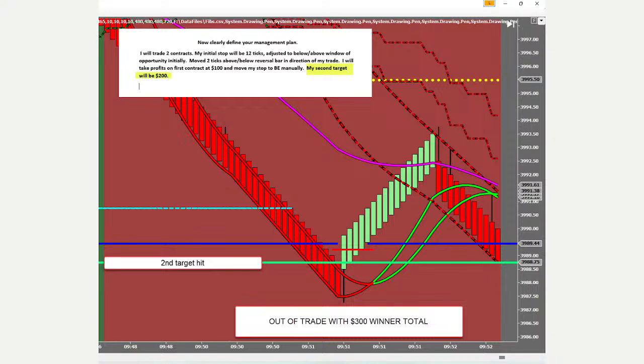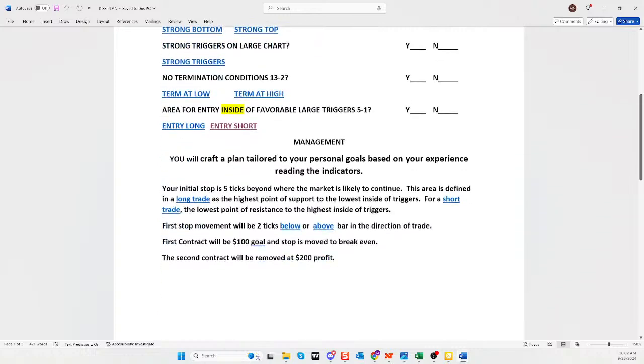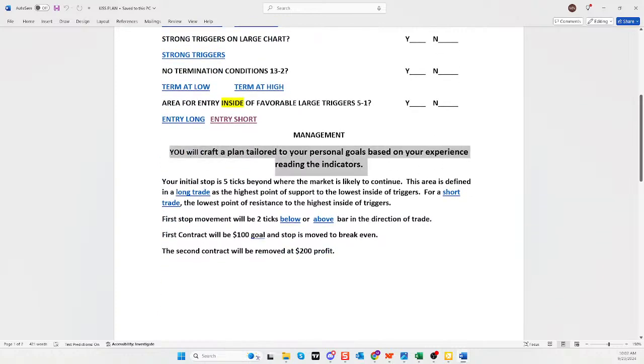And then once again, there's that magical phrase, guys. You'll craft a plan tailored to your personal goals based on your experience reading the indicators. You'll begin to understand when you should be holding longer.